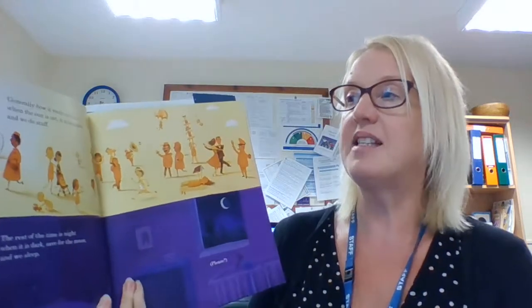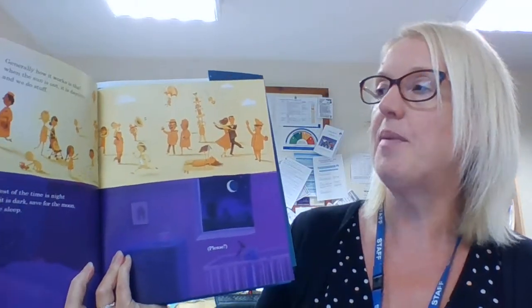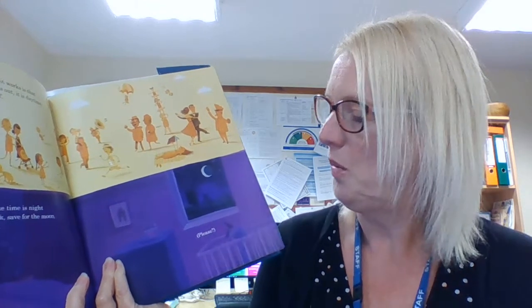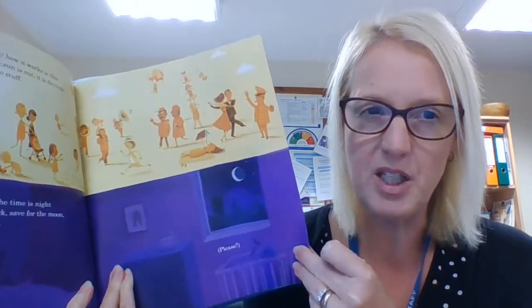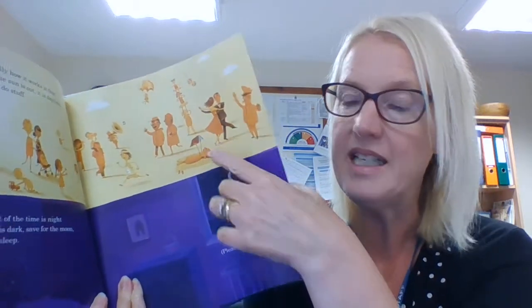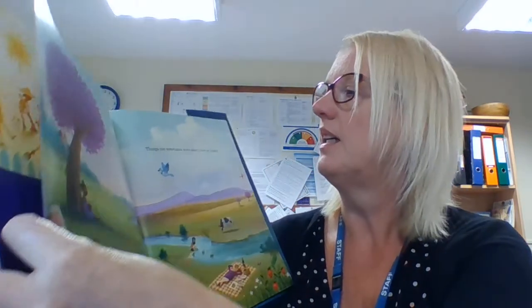Generally, how it works is that when the sun is out, it's daytime and we do stuff. The rest of the time is night. When it's night and when it's dark, save for the moon, we sleep. I hope you had a good night's sleep, because it's really important to have a good night's sleep so that you can do all of these things during the day.